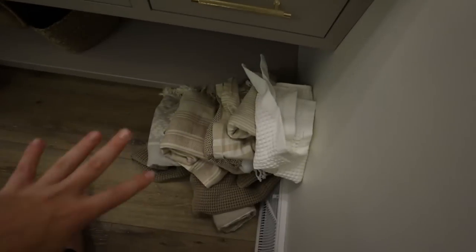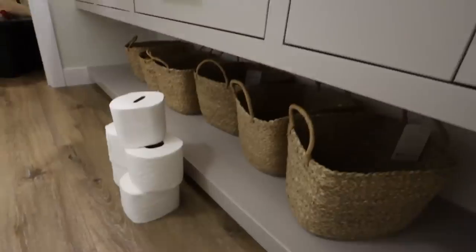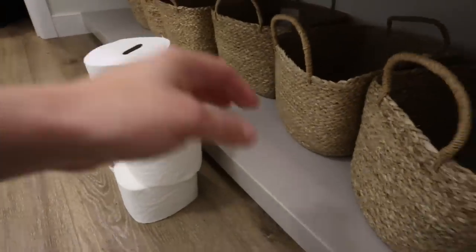We'll see. Down here's a collection of towels. They're all going to go underneath here in my built-in. You haven't seen the whole built-in yet, but guys, it is gorgeous. There's a little sneak peek. My son brought up toilet paper for me to store.